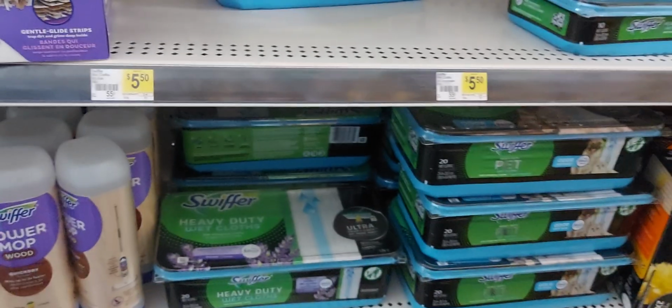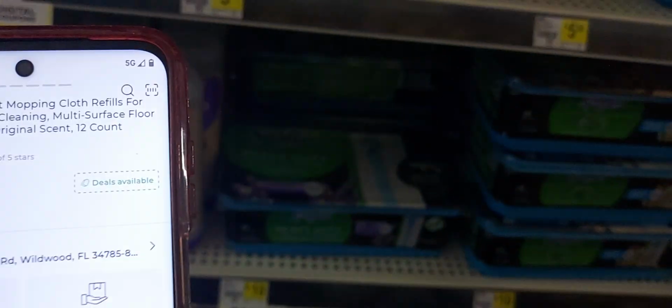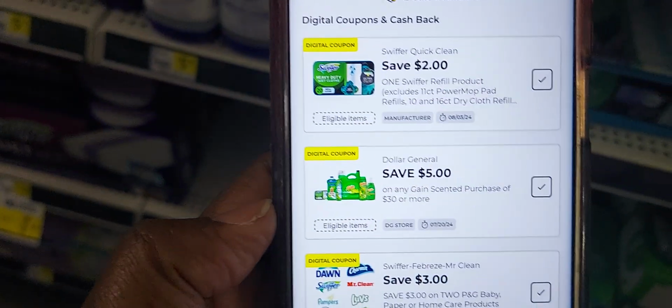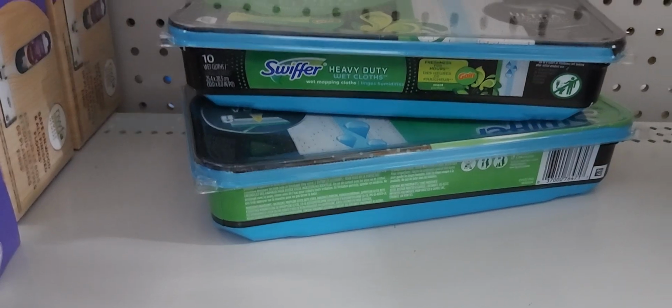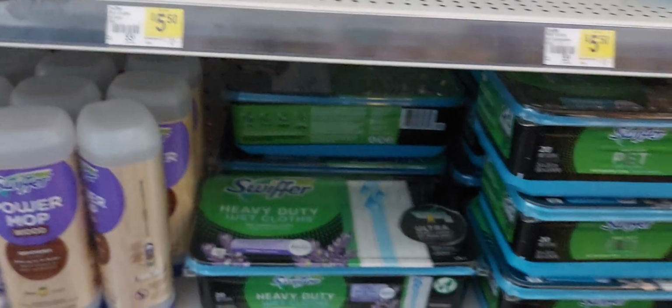Hey guys, let me backtrack for a minute on one of my deals, particularly the deals with the Swiffer Wets, and I believe it's the Gain deal. As you can see, I have 3 of the 12 count, and these are the 3 coupons that are attaching to it, that $2 off 1. But when I scan the 10 count Gain scent, that $2 off 1 is not showing up. I don't have any 12 counts available in my store to scan to see if it's attached to it.